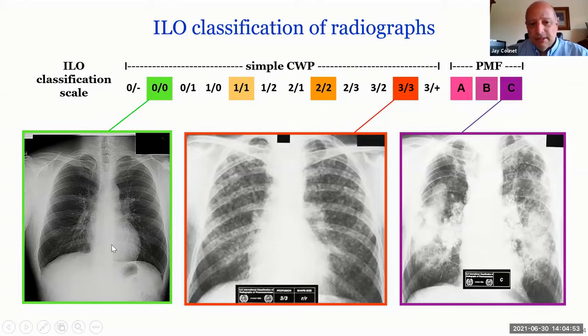If you move to the center X-ray, you can see this cloudiness scattered throughout the lung, and that's the coal dust that has deposited in the lung. And then the right X-ray shows those large areas of damage from progressive massive fibrosis, where there's huge areas of the lung that no longer function properly.